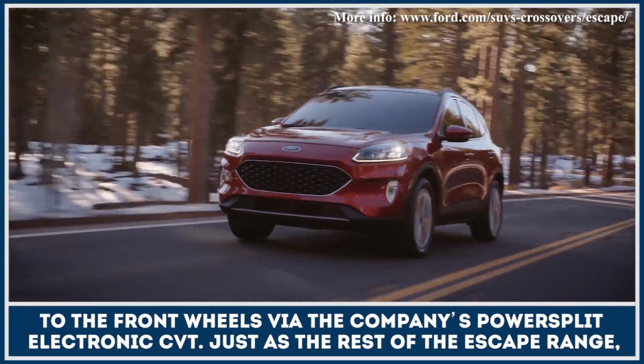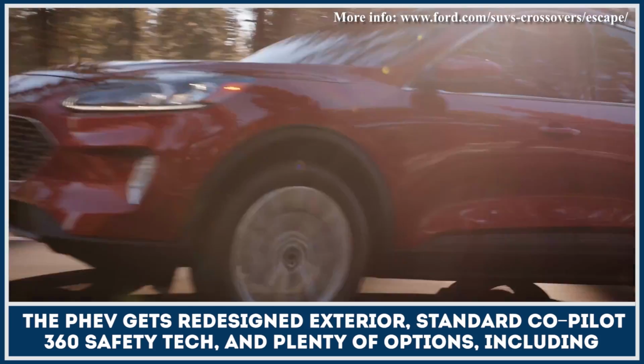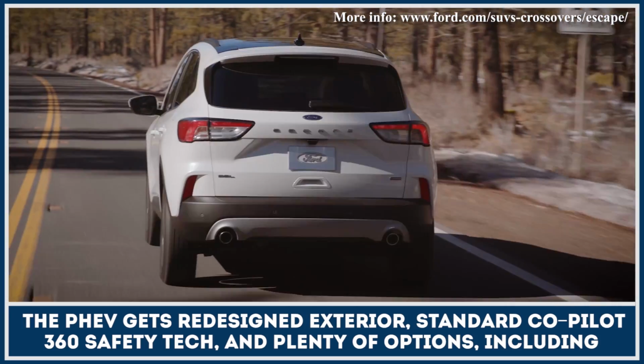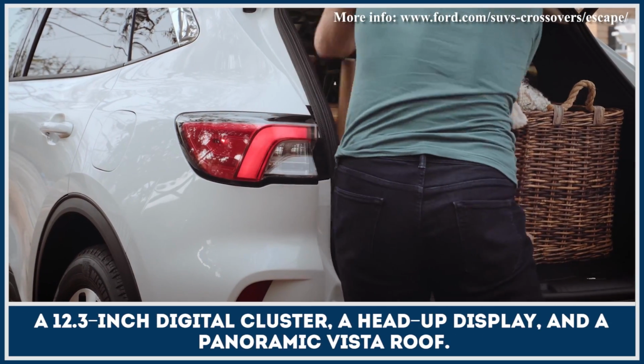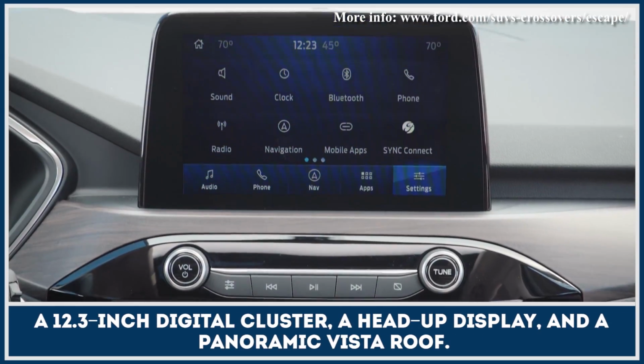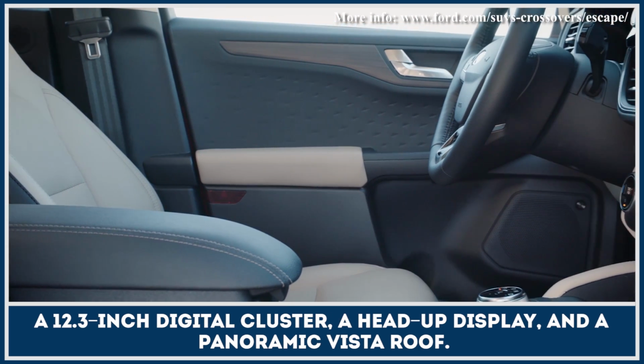Just as the rest of the Escape range, the PHEV gets a redesigned exterior, standard Co-Pilot 360 safety tech, and plenty of options, including a 12.3-inch digital cluster, a head-up display, and a panoramic Vista roof.